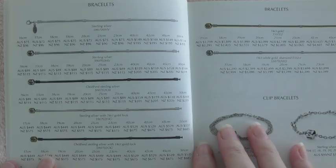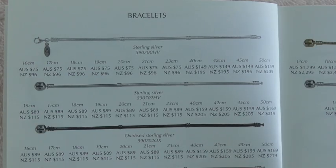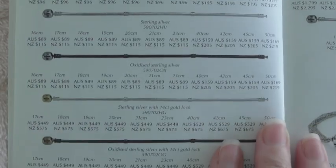Now I wasn't going to zoom in, but I think I will zoom in a bit. I won't spend too much time on the bracelets, but you can always pause it if you would like to see more detail.